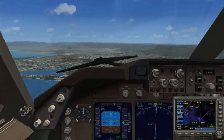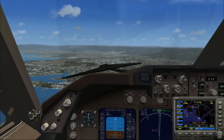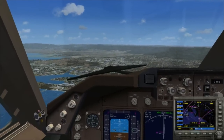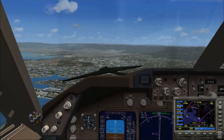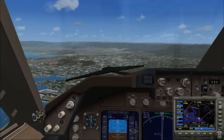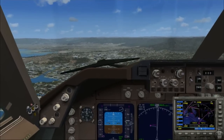As the aircraft slows around about 200 knots, we'll knock a little bit more flap in and try and enter over Newcastle at around a bit over 2,000 feet, maybe 2,500.